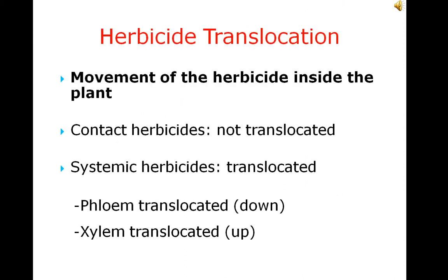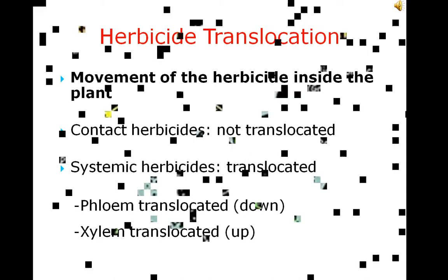Systemic herbicides are translocated either through the phloem, fluid which flows through the plant from the top down, or through the xylem, which is translocated from the roots up. Systemic herbicides take longer to work than contact herbicides. Contact herbicides will kill any green plant tissue that they come in contact with.